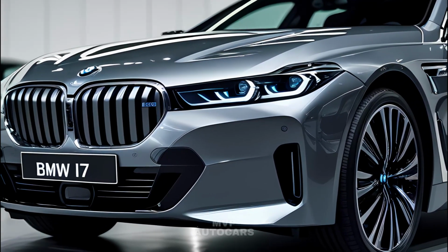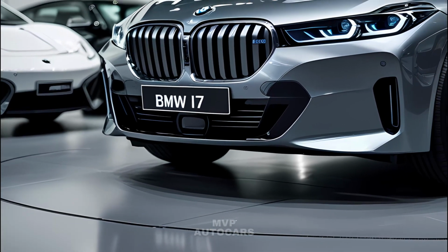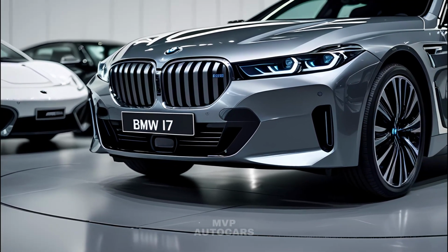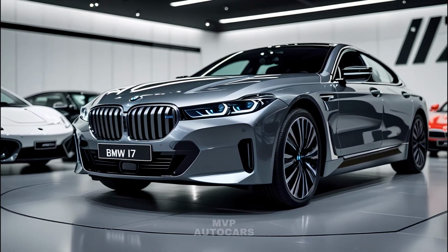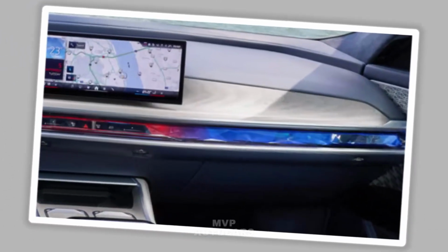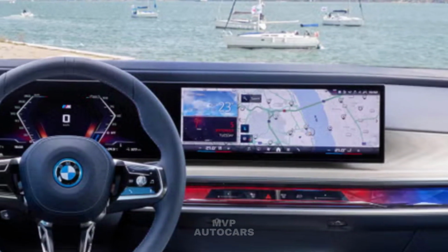On the other hand, the BMW i7 is not the only major competitor that offers such a diverse selection of automobiles. In direct competition with the BMW i7, these other automobiles that are now available for purchase on the market present a number of challenges.